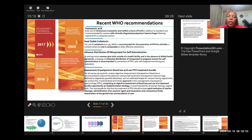So while we are talking about assessment, you need to ensure that there is a bundle attached to this assessment. I've identified that this woman has PPH, so what am I going to do? The care bundle for the first line treatment of PPH should include rapid institution of uterine massage, administration of an oxytocic agent and tranexamic acid, intravenous fluid, examination of the genital tract, and escalation of care where necessary.